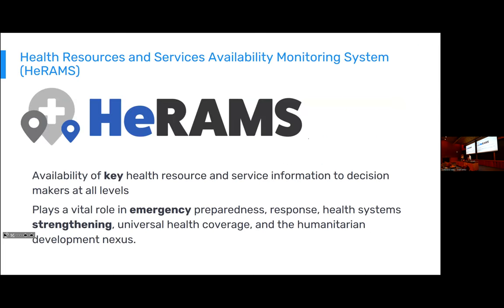Besides that, there is also the IRAMS platform. Normally, the IRAMS platform is used for collecting information at the moment specifically in emergency settings. So the information collected is very specific: the number of facilities that are open, closed, why they are open, why they are closed, and service availability for key specific services.